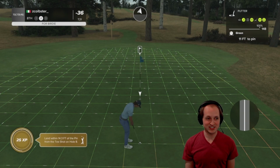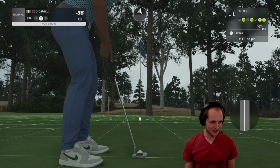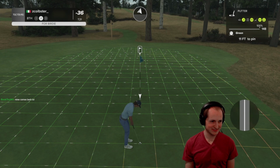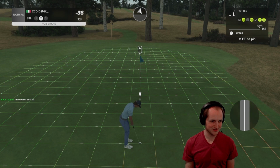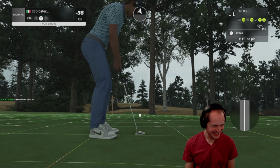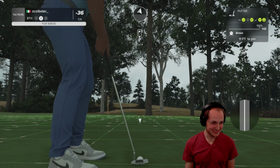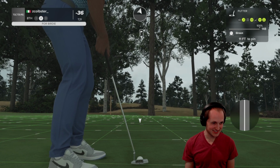It is literally just enough. I guess I should have played like a baby fade. This is just nasty stuff, man. Just absolute filth. Yours comes back, book. I am honestly surprised that it didn't.